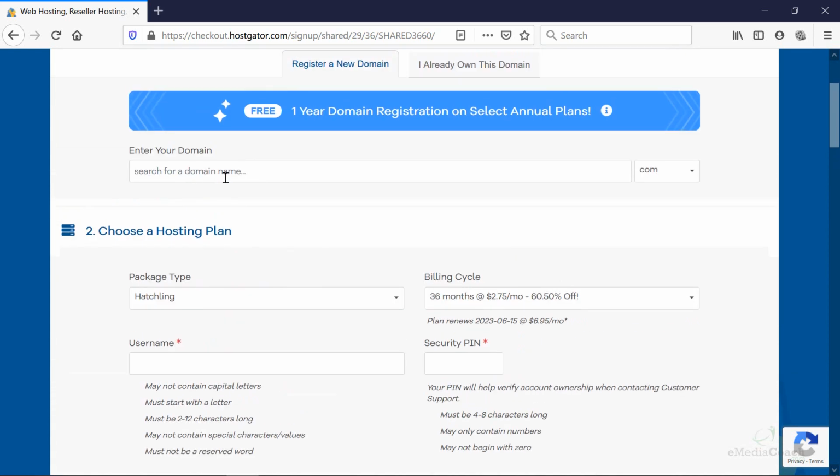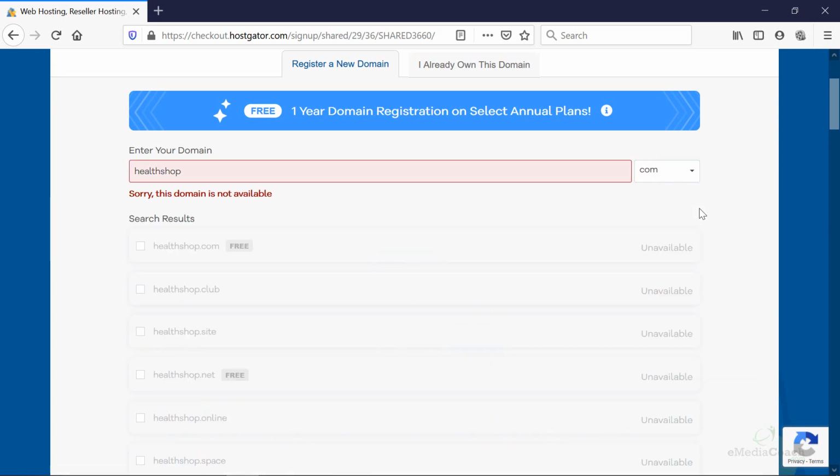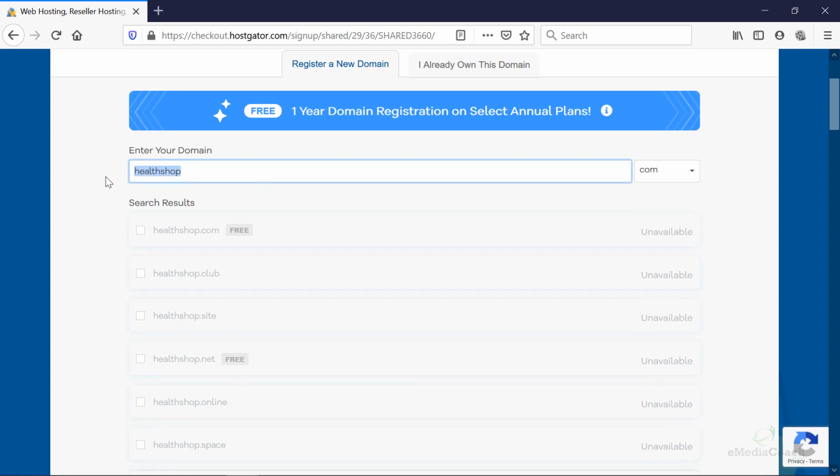Now, all you need to do is select a domain that you want. So think of what you want your web address to be. For example, yourorganicstore.com or healthstore.com. As an example, let me try something here. If the web address is available, it will allow you to register that. If it's not, it will let you know, and you'll just have to pick a different web address.